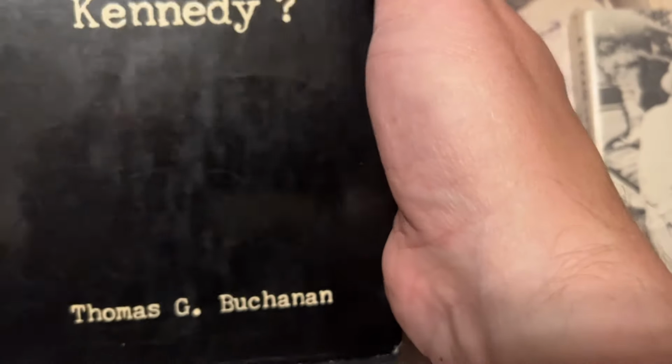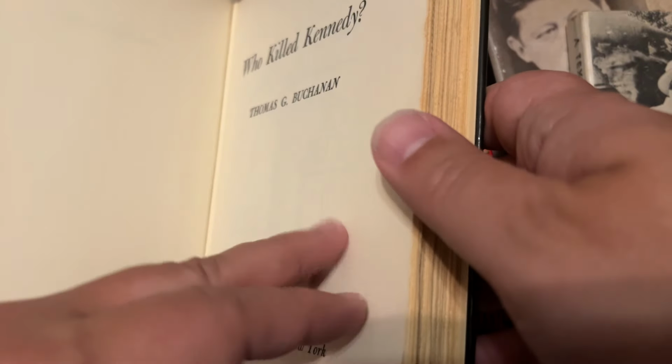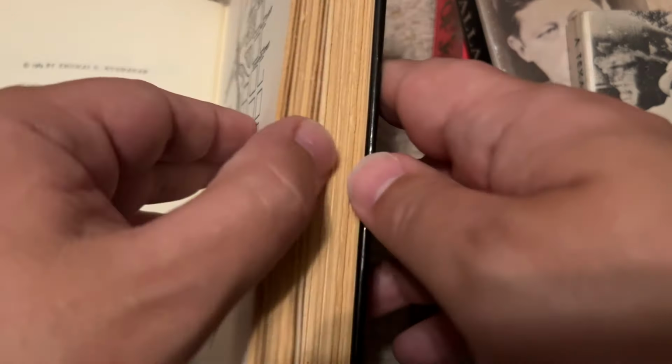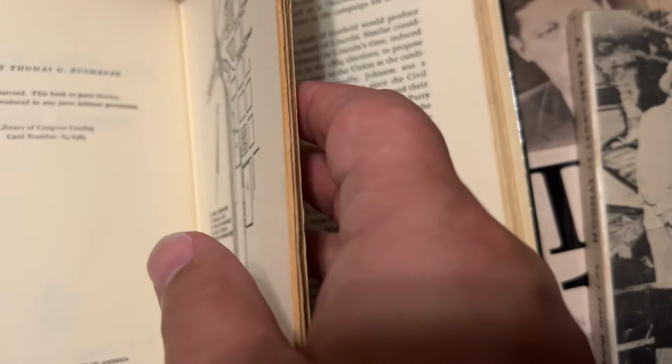So, we got this book. This is Who Killed Kennedy by Thomas G. Buchanan. This is another one of the contemporary ones. This was published in '64, immediately after the assassination. Not as well known as Mark Lane's.